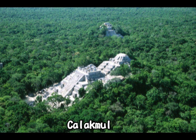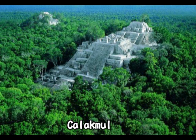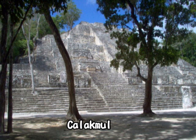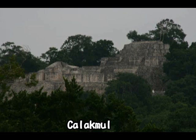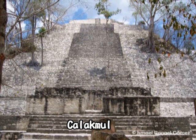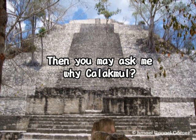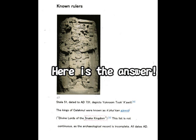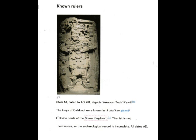This is Calakmul. Now it is under excavation, and it has been found out that this Calakmul would be the biggest pyramids around here next to Teotihuacan. Anyway, why, you may ask me, why Calakmul? Maybe few people know even the name of this pyramid, but here is the answer.